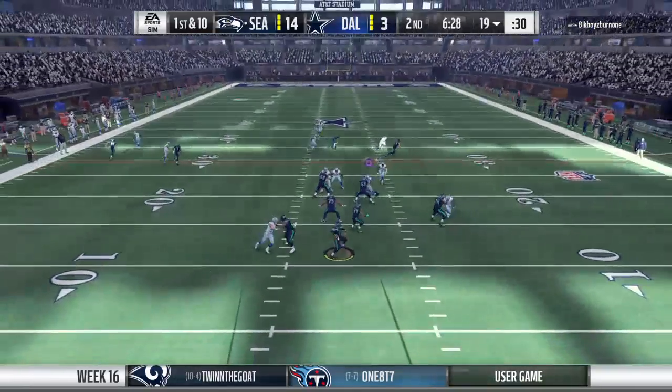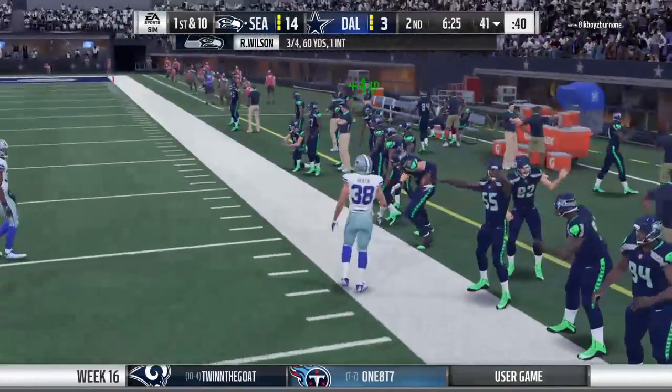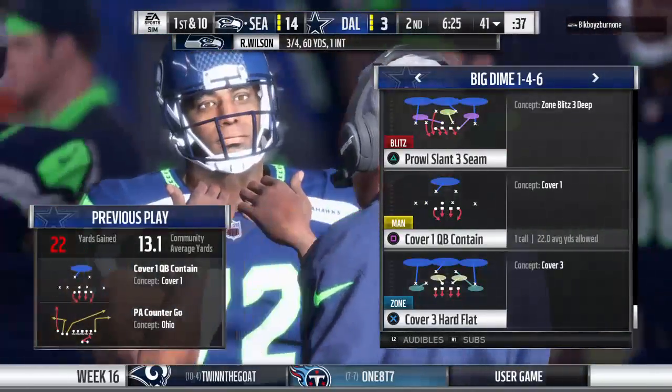A fake to Rawls. Now it's Wilson. And this is caught. It's Jimmy Graham. A good pickup there at 22.